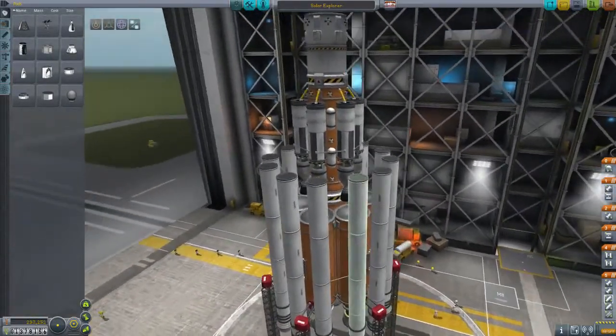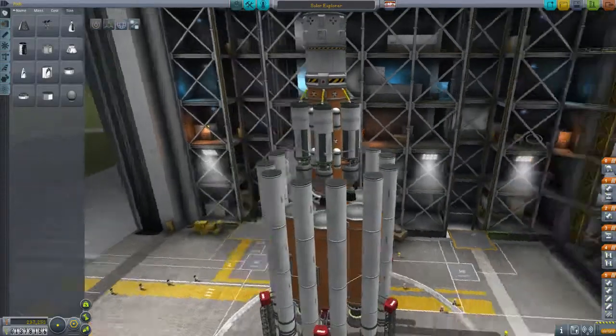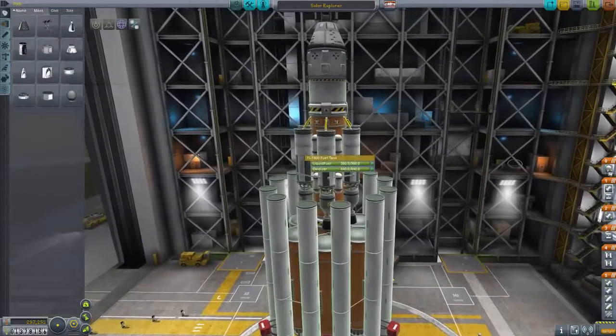Then this second stage. You've got a big fuel tank there, which isn't actually connected to an engine, but it's cross-feeding to these outside tanks, just a reservoir to feed the atomics. 6 atomic motors, and then we've got a small lander stage.